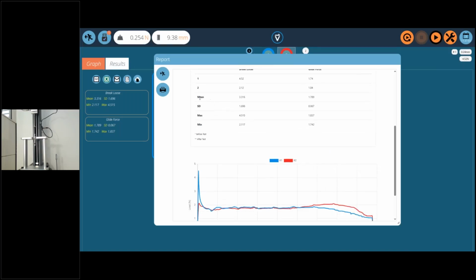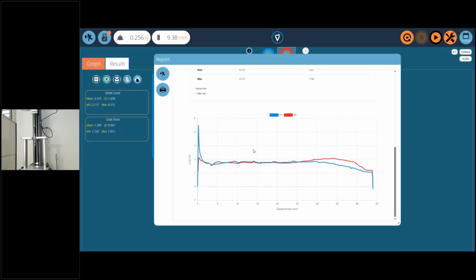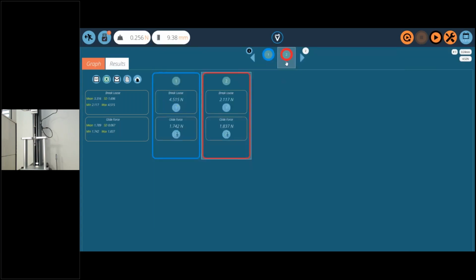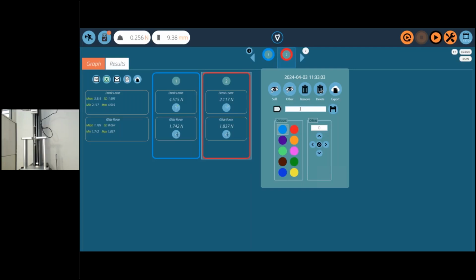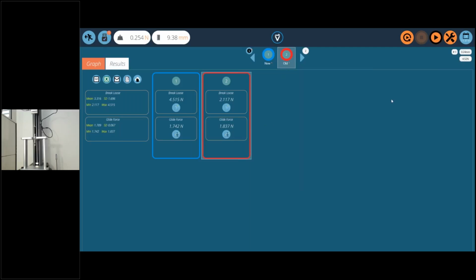It also gives you some additional statistics here: the mean, standard deviation, your minimum, maximum, and then it shows you a graph of what's what. So you can essentially just print to a local or network printer, or you can use the inbuilt PDF driver to create a PDF test report. Now, test number 1, you can also click that to create some additional notes here. We'll just say this was a new syringe, and the second one is an old syringe, and that explains why the results, especially on the break loose, are slightly different, or whatever the case may be in looking at the graph.